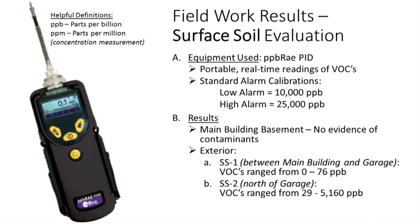And the exterior at SS1, as indicated on the map, which is located between the main building and the garage, VOC readings ranged from 0 to 76 parts per billion. At location SS2, surface soil 2, north of the garage, VOCs ranged from 29 to 5,160 parts per billion.